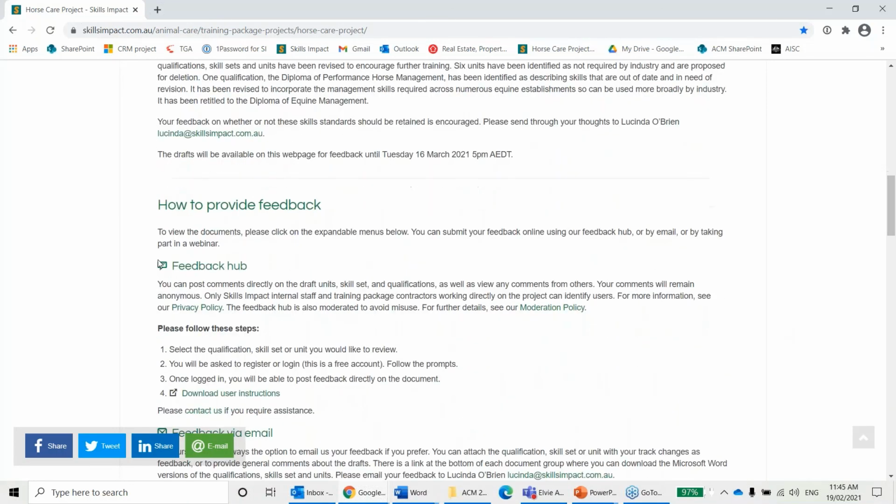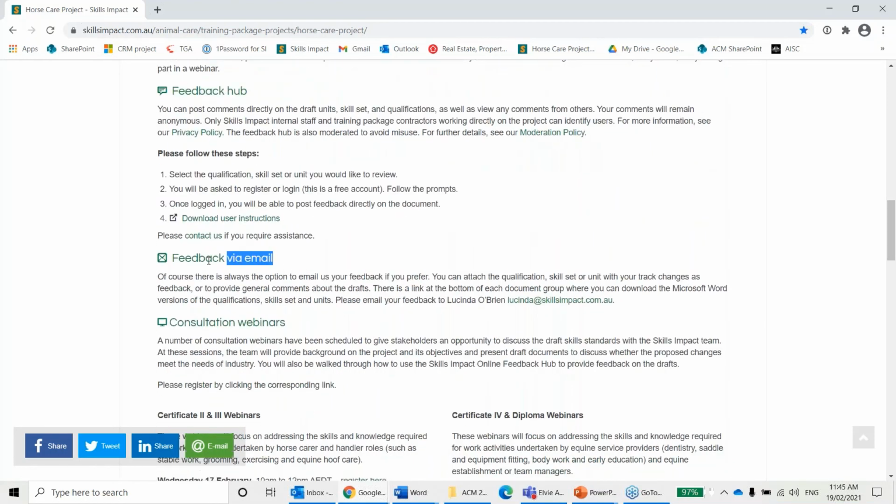The instructions on how to provide feedback are available here. You can also provide feedback via email. You're more than welcome to download all of the drafts as Word documents. I just ask if you could please use track changes or even comment boxes, just so it's a bit easier for us to track your feedback. And then you can email it through to myself, and my email address is available on the web page.